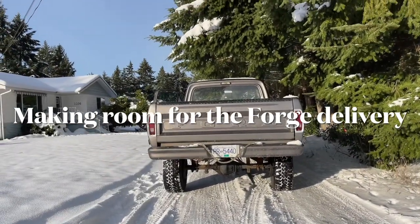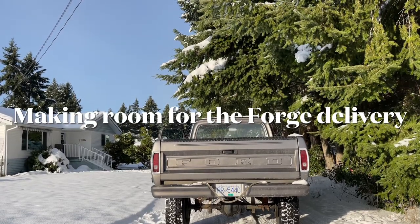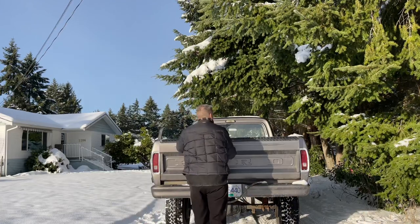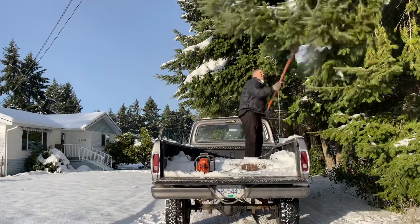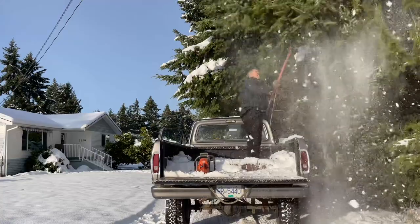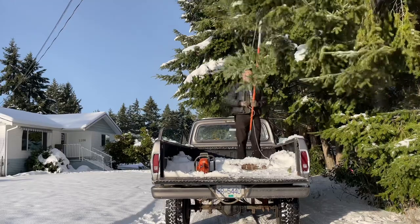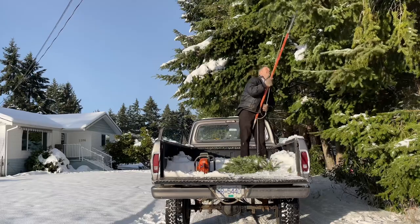We've got a vehicle coming in this driveway that won't normally fit. Like, for instance, watch this. Did you see that jump up? Watch this thing jump up. It'll jump right out of your sight.